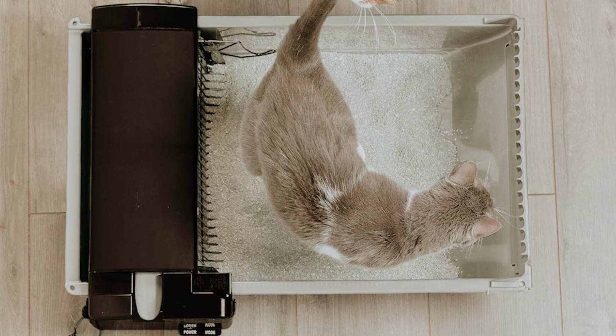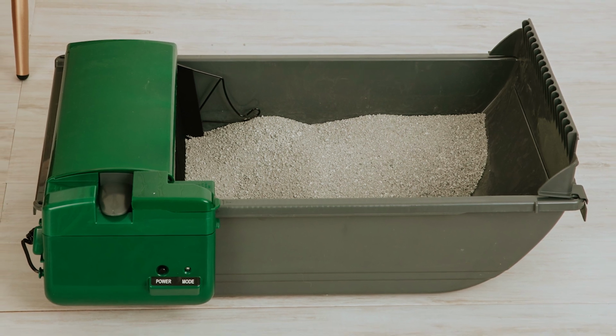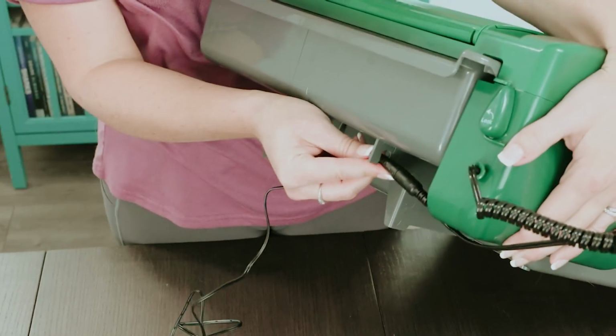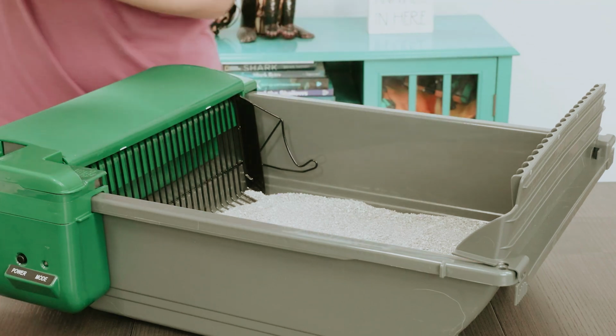Investing in the PetZone Smart Scoop means less time worrying about litter maintenance and more time enjoying moments with your furry friend. Experience the convenience and peace of mind that comes from a clean litter box with this smart innovation.